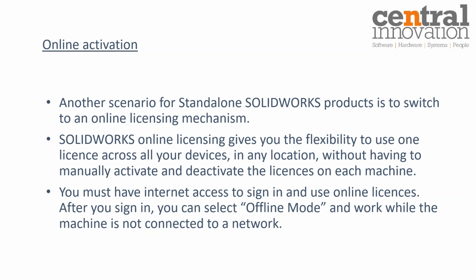If you want to know more information about the online activation, please contact us. We have documentation that we can share with you about online licenses. And I will share with you at the end of the webinar how you can contact the Center Innovation Support Team.